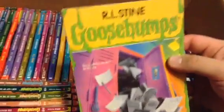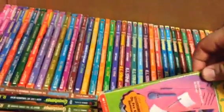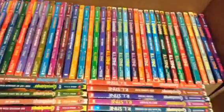The Haunted School. That one was, or is that The Perfect School I'm thinking of? I wonder if that's the same as The Perfect School. Because that was a good episode. Werewolf Skin. Which was a really cool episode.